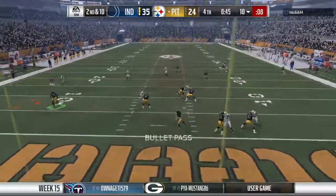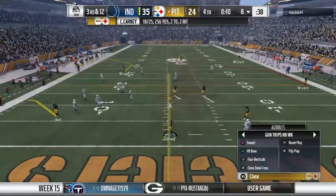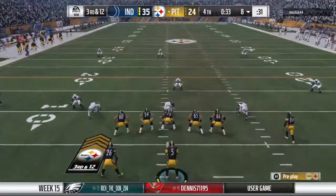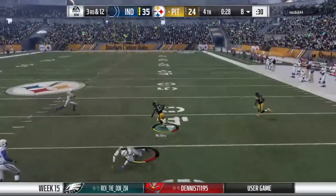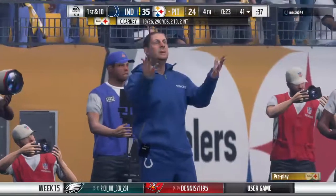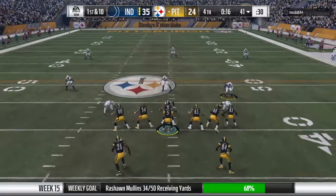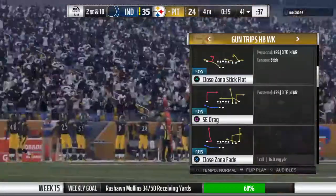Back to throw now on 2nd and 10. Out to the flat. That's complete to his running back. And he's going to lose yardage here back at the 8. This will be a 2-yard loss on the play. And they'll be facing a 3rd and 12. Back to throw. Wide open receiver complete. And he will have first down yardage as he's brought down at the 41. An excellent pickup of 34 yards. And he'll spike it with 16 seconds remaining.